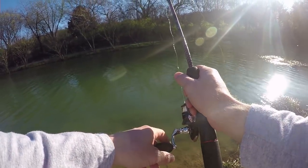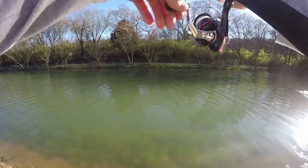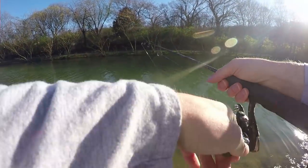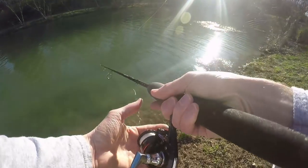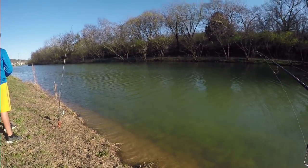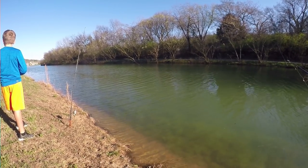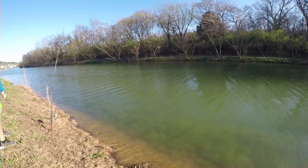How do you know? Because the rod was going down. Huh? The rod was going down. Oh man. No, it's just something's hitting it. Something's definitely hitting this, I know.